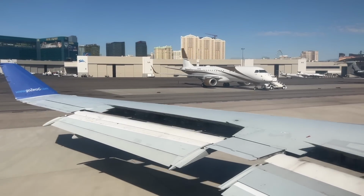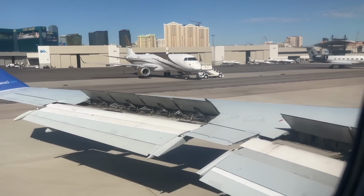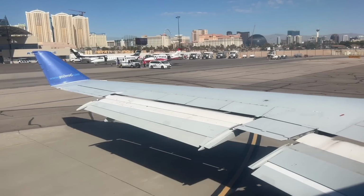So I was sitting in the first row, and there was a kind gentleman who agreed to swap the seats so I could have a window view for better filming of the takeoff of the 727.